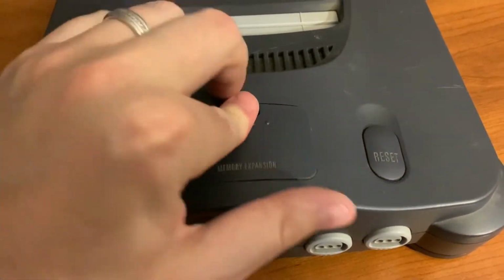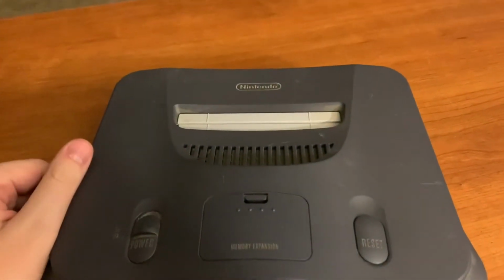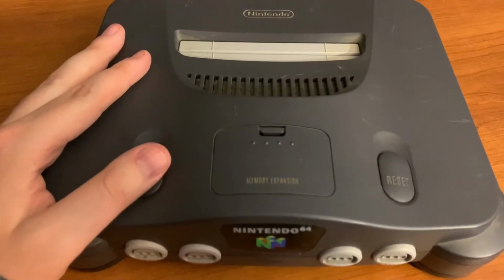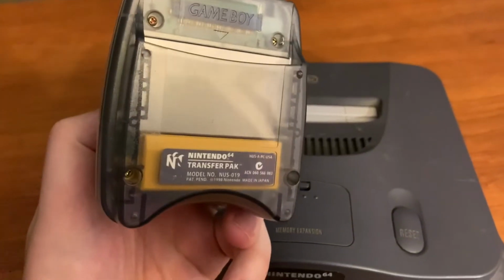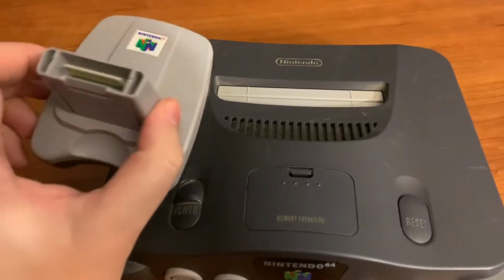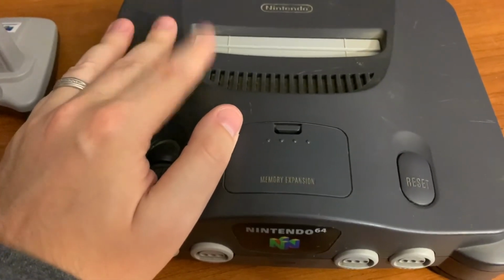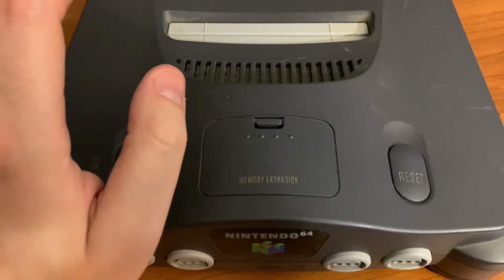No expansion, unfortunately. It does have all of its clips and everything. Just needs a good little wipe down. Should be good to go. These things are tanks usually. Yeah, she had a few games with it. And we'll go over this guy, the transfer pack. Pokemon Stadium uses this really. And no controllers, unfortunately, but I do have an Atomic Purple and an Atomic Orange controller that I can sell with this. I'll just sell it with the Atomic Purple.